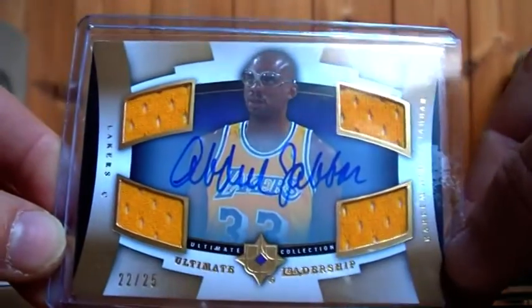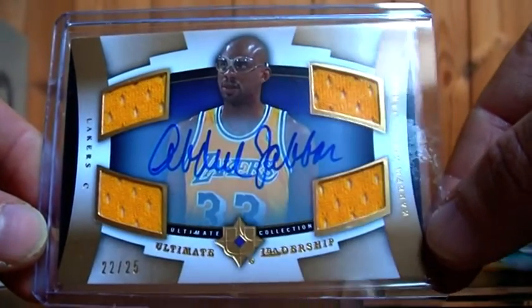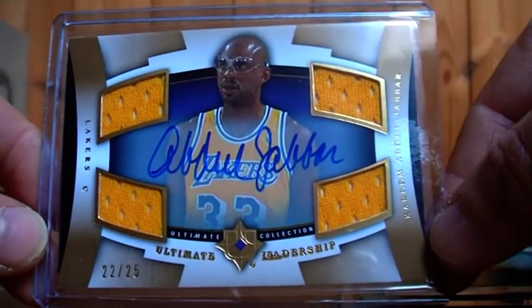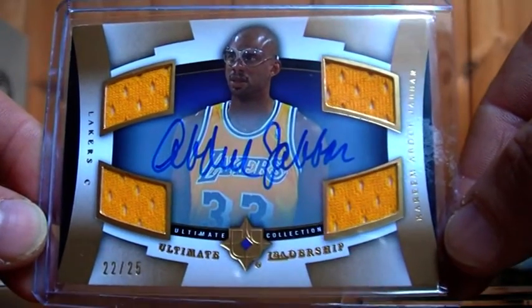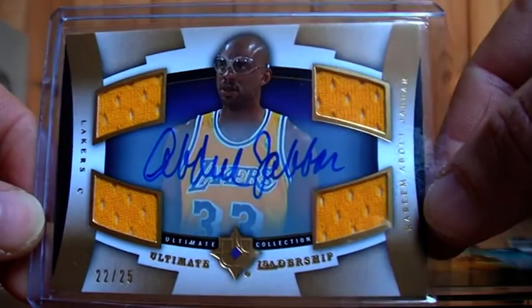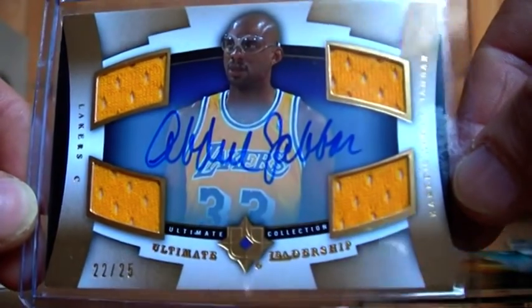And also last week I got a redemption from Upper Deck for this Ultimate Leadership autograph of Kareem Abdul-Jabbar, number 22 of 25. So that's it for today.